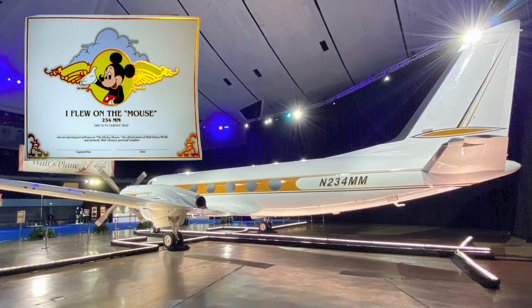On the back of the box, it has "I flew on the mouse 234 mm." I think whenever you got to fly on this plane, you actually got one of these, so that's pretty cool. Let's get into the next Funko Pop, which is the slightly larger box, right here.